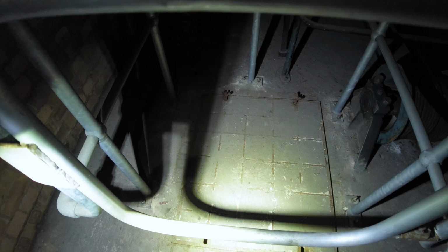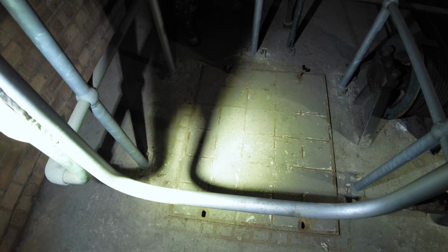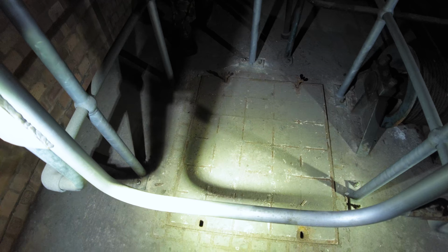You wind it up, do you? Wow. So you reckon it'll come up by itself? He's saying there's some sort of winding mechanism down there. Really? Yeah, he's winding it up. It's coming on, look. No way, it's actually moving.